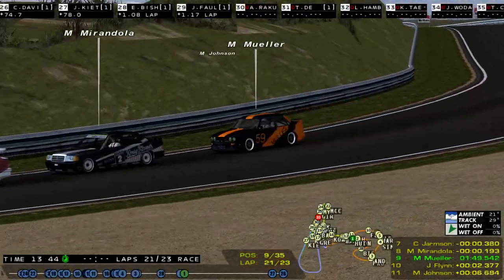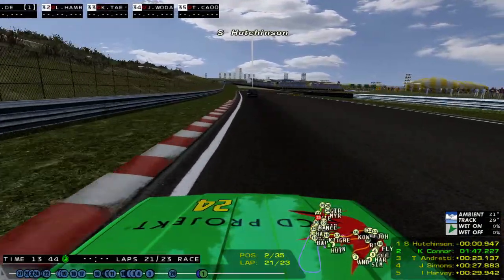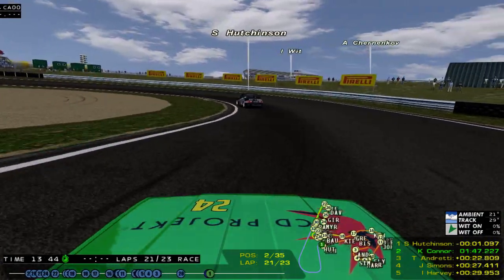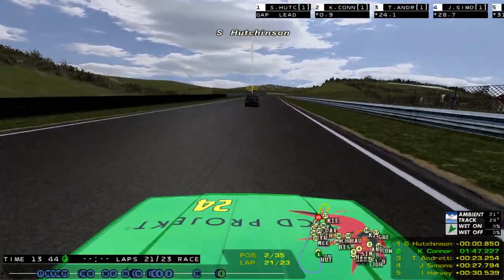I mean, it will be obvious that he will catch up because, without any cars ahead, the Nissans are very quick. Here we go, there he is already, within 1 second. Hutchinson can see him in his mirrors. And he's looking as aggressive as ever, trying to get that race win.